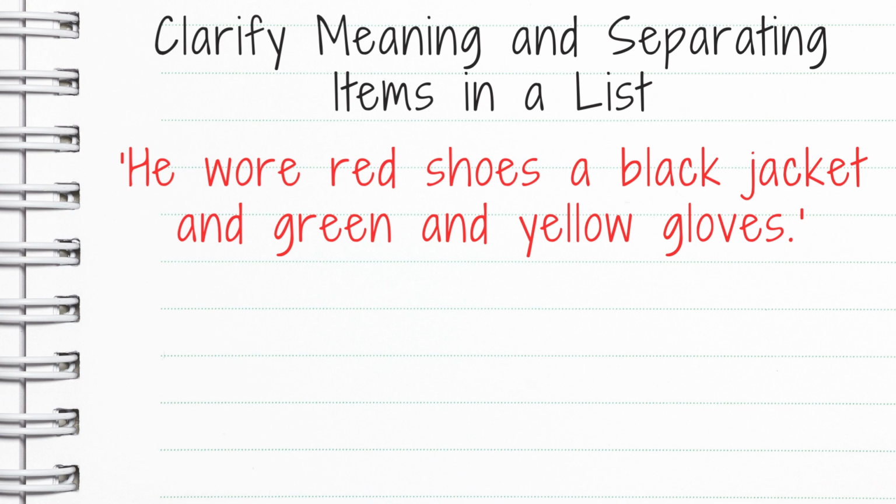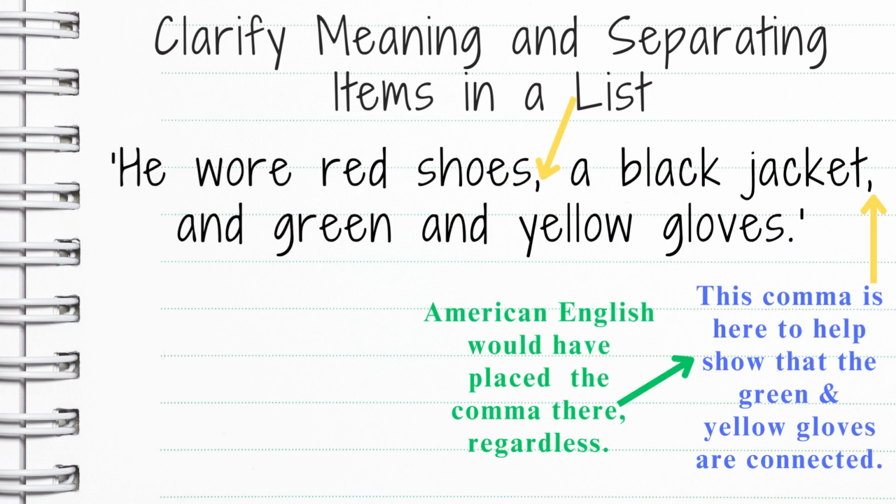He wore red shoes, a black jacket, and green and yellow gloves. It's hard to read without the punctuation. So: he wore red shoes, a jacket, and green and yellow gloves. So this comma here, after black jacket, helps us see that the green and yellow were both the colours that were on the gloves that the man was wearing.